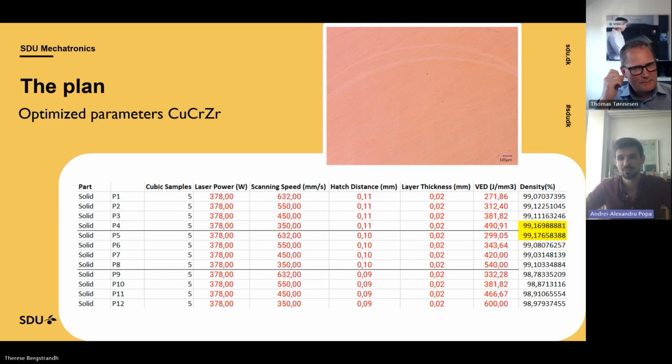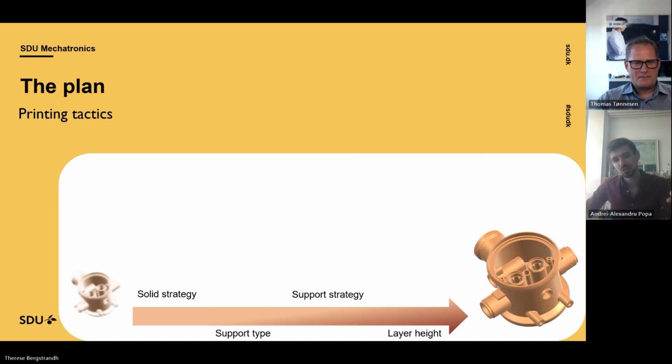The next thing was, once we found out the parameters in terms of scanning speed, laser power, hatch distance, and so on, we had to figure out the strategy. On the next slide, you can see that typically, you go from the strategy for the solid body, you consider the support type. So what structure do you want to support these free hanging surfaces? Then you have a strategy for the support, and then the layer height, so the distance between layers.